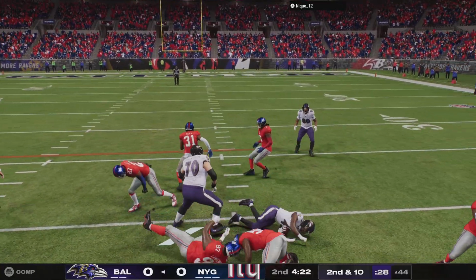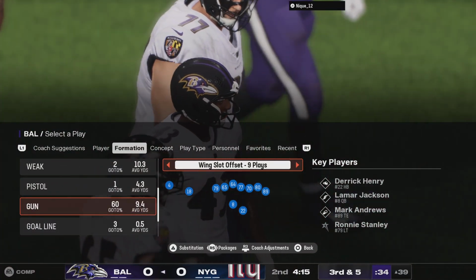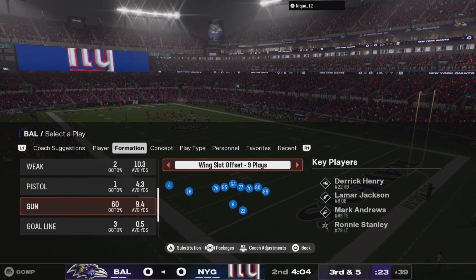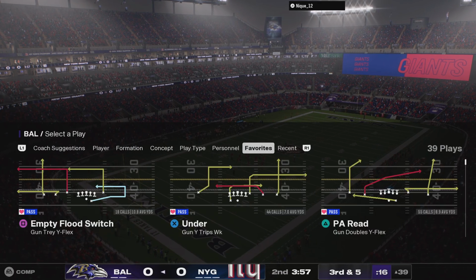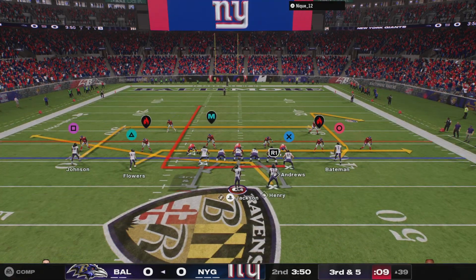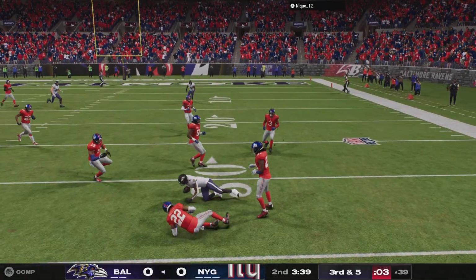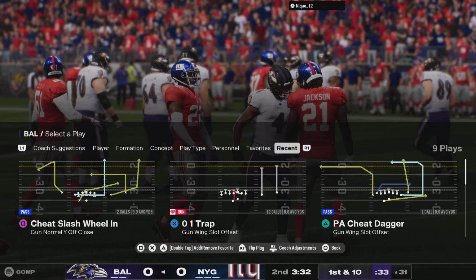Here's Hill. And he'll get this down inside the 40-yard line. That's a gain of 5 yards. Here now, 3rd and 5. In motion comes Andrews. Jackson from the gun on 3rd down. Open man, that's Flowers. And he will have the 1st down. The drive will continue after a pickup of 8.